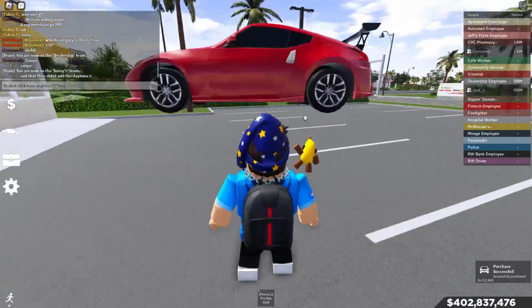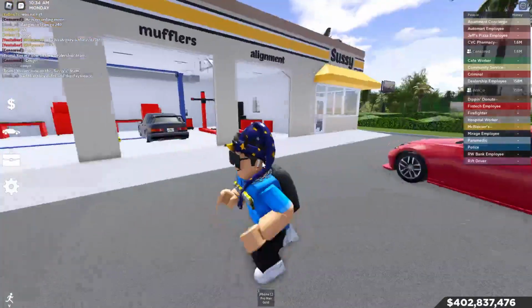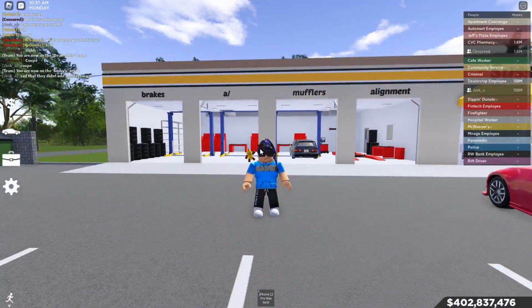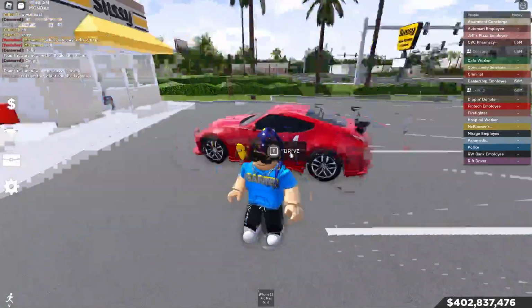All right, so we had our ugly 370Z, and now we have the spoiler. I guess it looks better. Yeah. But as you could have seen in the picture, it's basically just a spoiler change. But yeah, that's pretty much it for the body kits.